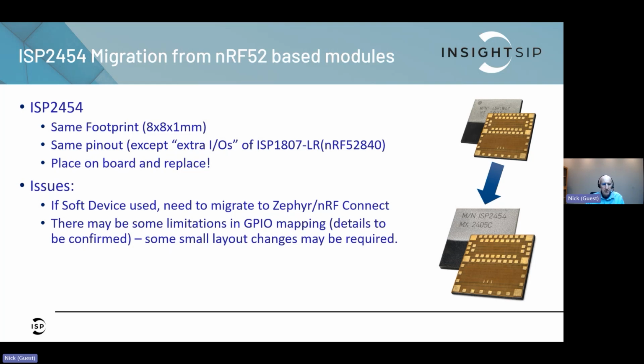So you get a lot of extra performance and features. I guess if you've got something already in production that's working well, there are some advantages to upgrading. You get better power consumption as well. But I guess most customers will be thinking more about when they do the next generation of product. It's a very natural replacement path.